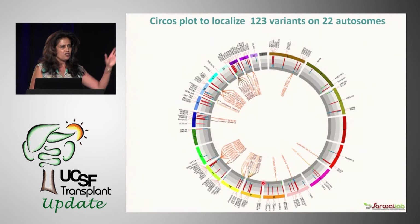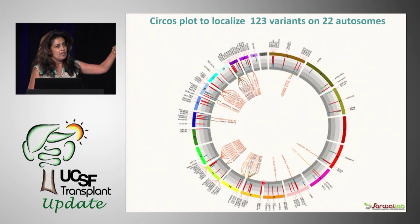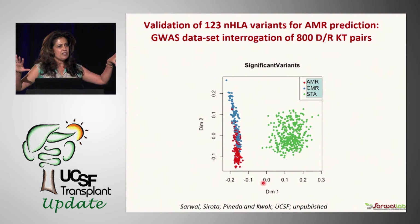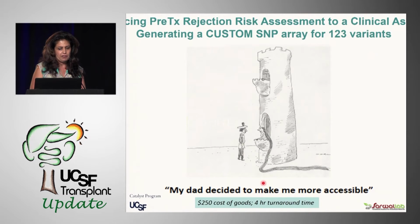So what does this actually mean? I won't show this in detail, but it shows that these variants were distributed all over the chromosomes. Even though HLA is on chromosome 6, these were all over. This is a Circos plot. And you can see we validated this. We went to a consortium at the NIH run by Phui Quoc, where there were 800 donor-recipient pairs. We applied these 123 variants to those donor-recipient pairs, and we could beautifully separate, again, patients who were developing rejection after transplant, on the left, from patients who were not developing rejection.